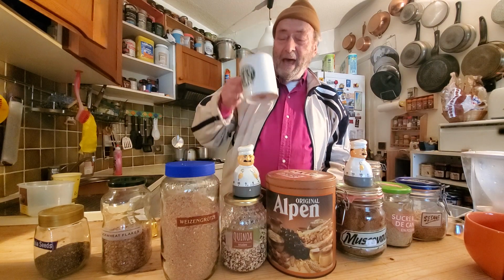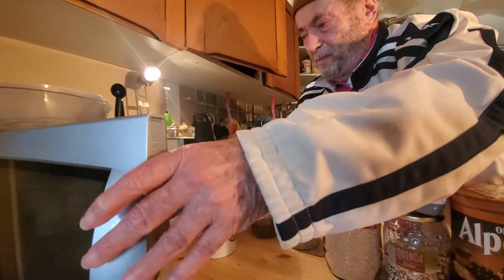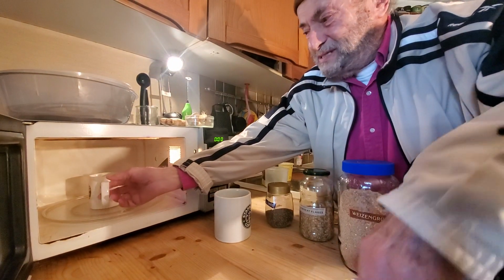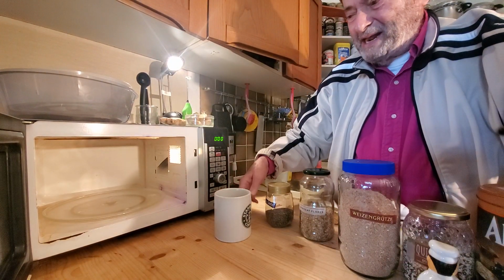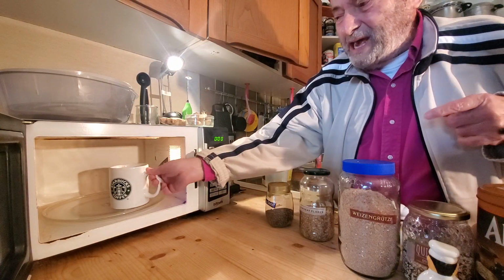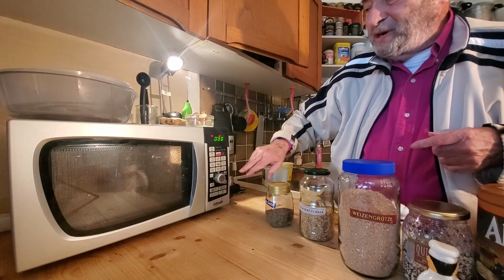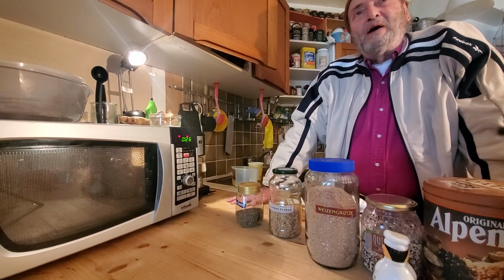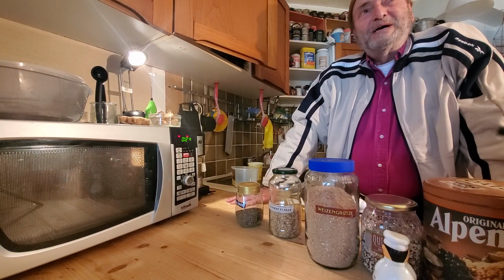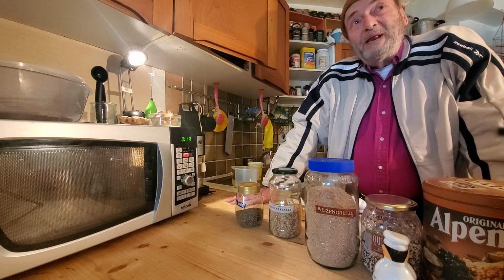But this time, I'm going to put my ingredients into the microwave where somebody has already put in a cup of coffee. I don't need that, but it doesn't hurt to have a cup of coffee with your breakfast. Okay, turn it on. Now, I don't know if I should count this as part of the 5 minutes, the cooking time, but really 2 minutes does it.